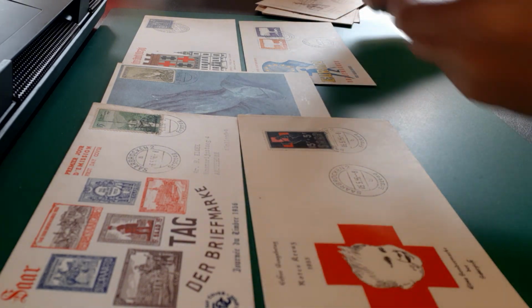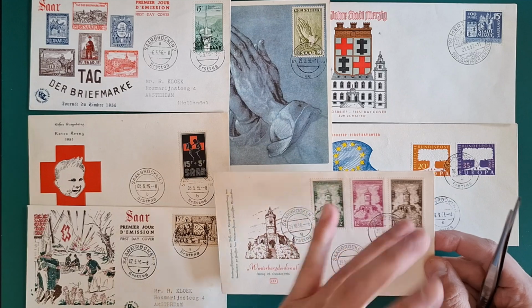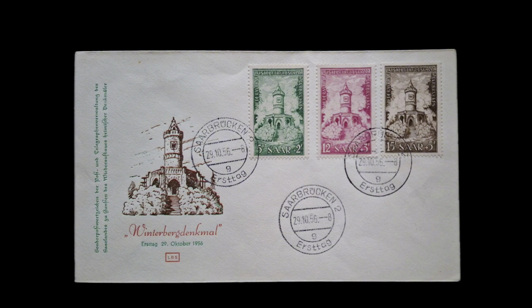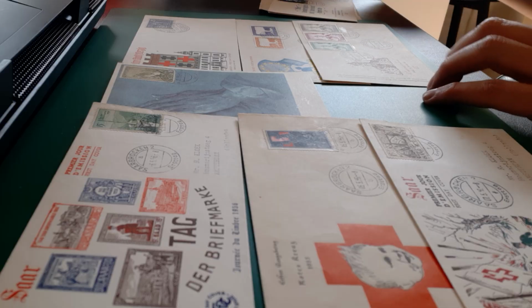Red Cross. Really like this one too. Yeah, not sure why I'm touching them with my hands. It's also addressed to that same stamp dealer. And this is that set, that beautiful set. Look at these. The 5+2, the 12+3, and the 15+5 cents. 29th of October 1956. It's a commemoration, Denkmal. Yeah, commemorating something. Maybe I can see it well.